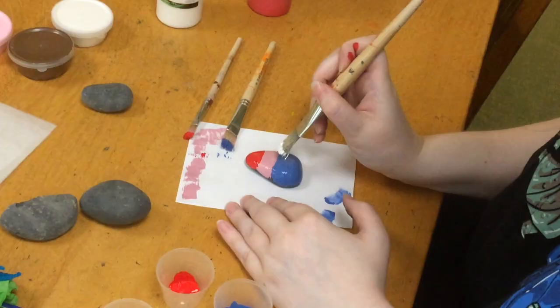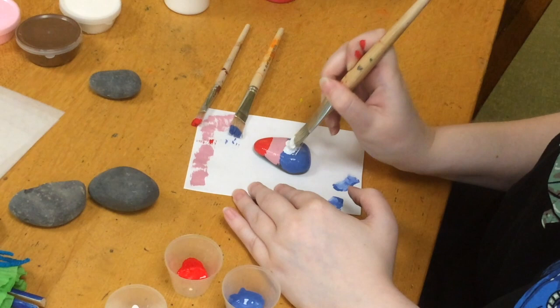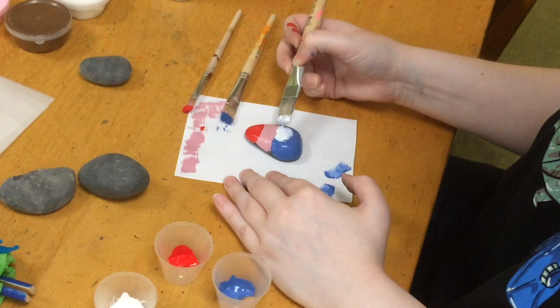Adding a little bit of white for the beard. So this is acrylic paint that we're using on the rocks. Once it has dried, then you can apply the face using a Sharpie marker, black Sharpie marker.